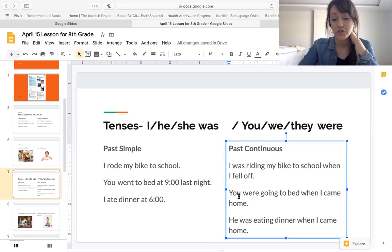Number 2, you were going to bed when I came home. Now, where is the past continuous part? This is the past continuous. You were going. We added the to be verb, were, and we added ing to the present simple verb go. Then the second section, I came home, is in past simple tense.